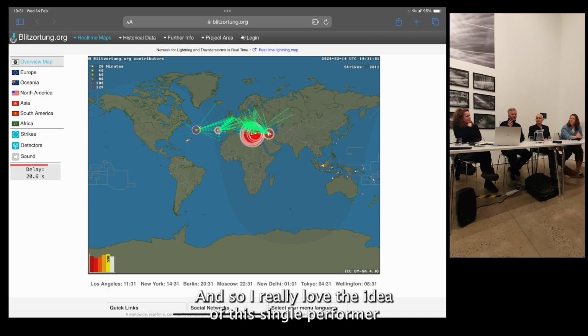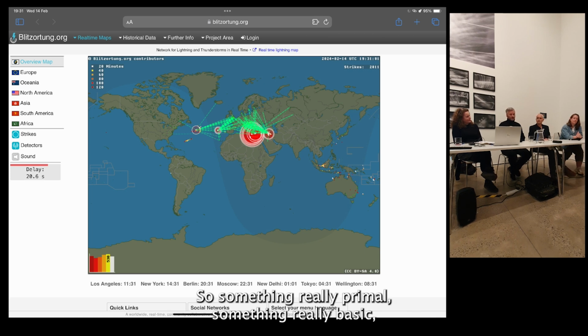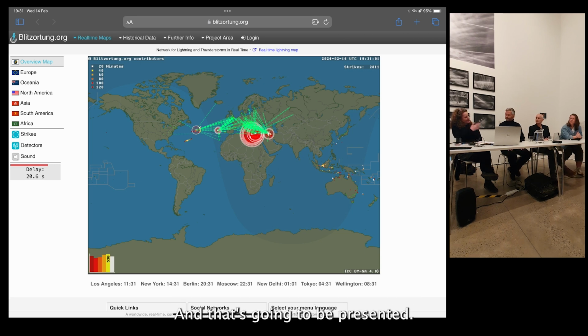And so I really love the idea of this single performer channeling all of the world's lightning strikes just through a drum. Something really primal, something really basic, but that is ultimately connected to the globe. Yeah. And that's going to be presented on the 5th of May at Sounds from the Other City.